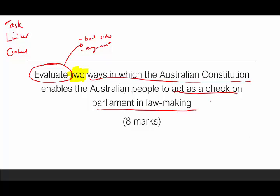Yeah? And in area 4.1, the study design lists 5 ways in which the Constitution acts as a check on Parliament in lawmaking. Those 5 ways are express rights, role of the High Court, the bicameral structure of Parliament, the separation of powers, and I am missing double majority. So the double majority provision for a referendum.